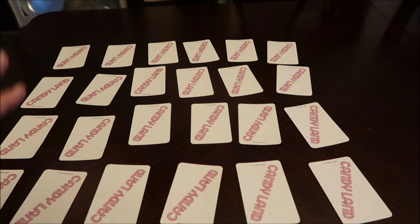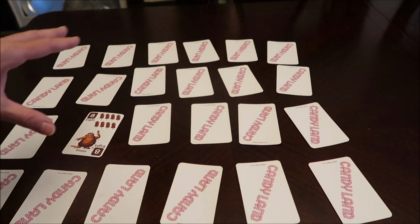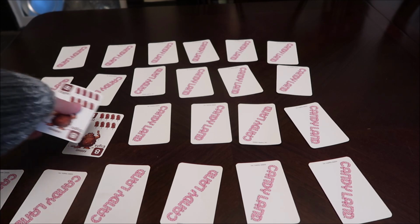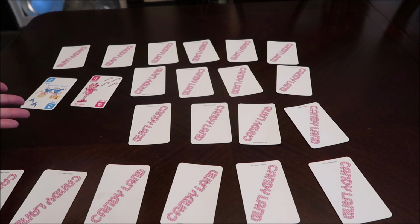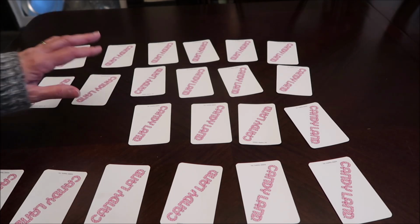And then, until they're all laid out, you have to turn over two, and you turn them over completely, so everybody that's playing gets to see. So I got a match, so I would pick these up, and then I would get another turn. If you get a match, you get to take another turn. So I'm gonna go for two more. Those did not match, so I would turn them over, and then it's the next person's turn.